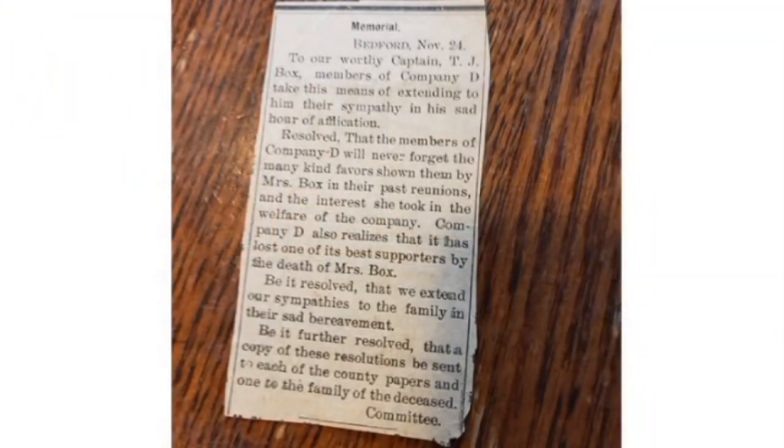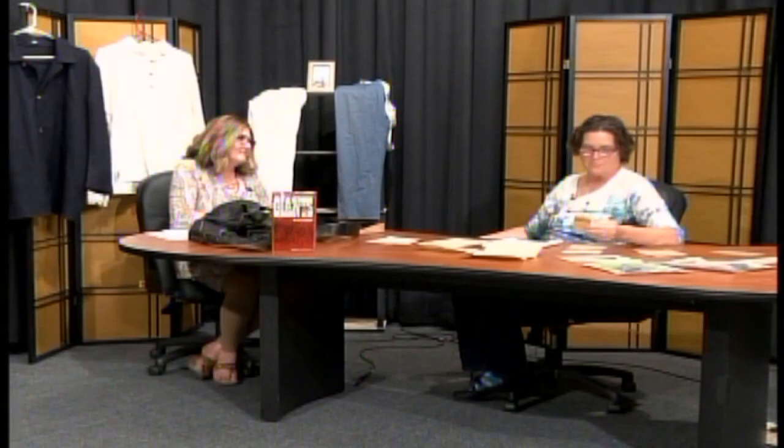And his wife, Emma, was very big in getting the reunion going and very supportive. And when she passed away, there was a memorial in the paper, and it says, "To our worthy Captain T.J. Box. Members of Company D take this means of extending to him their sympathy in his sad hour of affliction. Resolved that the members of Company D will never forget the many kind favors shown them by Mrs. Box in their past reunions and the interest she took in the welfare of the company. Company D also realizes that it has lost one of its best supporters by the death of Mrs. Box. Be it resolved that we extend our sympathies to the family in their sad bereavement. Be it further resolved that a copy of these resolutions be sent to each of the county papers and one to the family of the deceased."